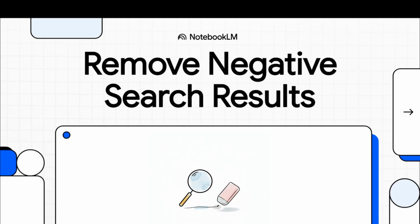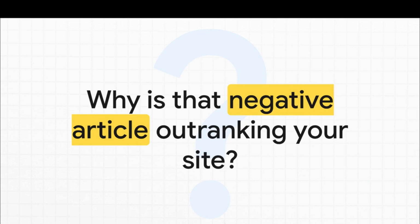And if there's a negative result sitting right near the top, man, it doesn't just cost you clicks. It literally reframes every single positive result sitting beneath it. It's incredibly frustrating, right? Like, why on earth is that one negative article from years ago stubbornly outranking your meticulously designed thousands of dollars website?